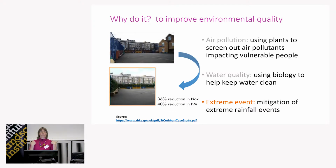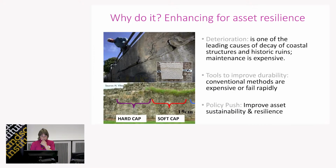The people do it to improve environmental quality, air quality, using green screens as buffers, water quality, how do you clean the water before it goes somewhere else, and in terms of extreme event mitigation. But you can also do it for asset resilience reasons.